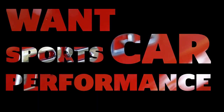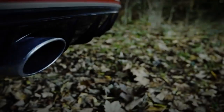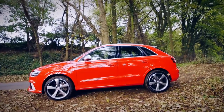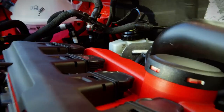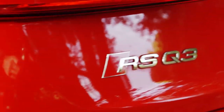Want sports car performance, but need a family-sized car? Enter the Audi RS Q3. This is the first Audi SUV with an RS badge, and under its bonnet there's a potent 2.5-litre 5-cylinder engine. So, let's fire up the engine and see if it really deserves that badge.